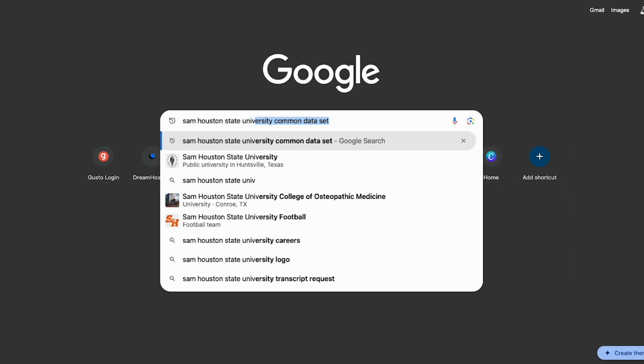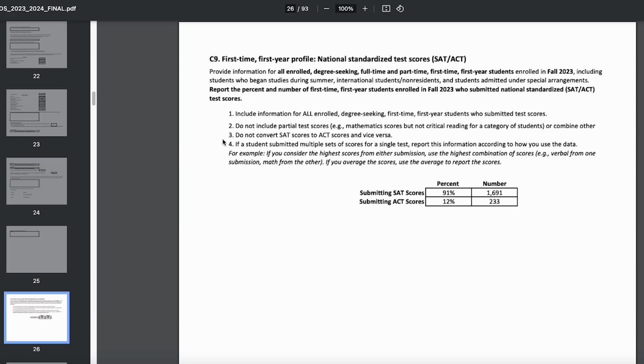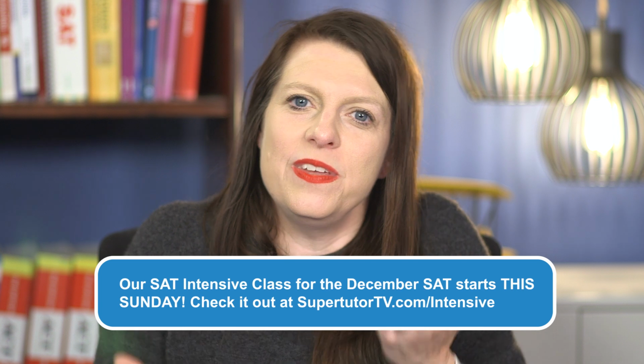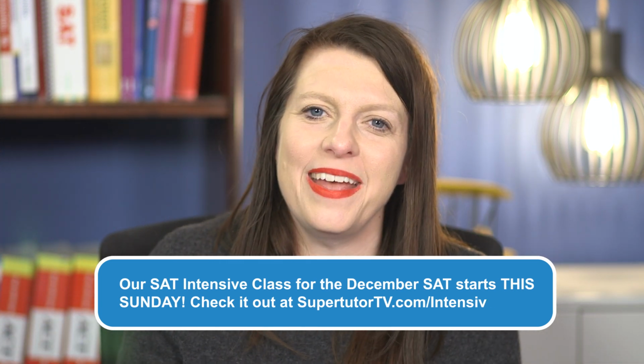How do you find this data yourself if your school isn't on my list? One, you get on Google. You Google common data set and the name of the college. Two, you scroll through that common data set and you find section C9. Three, you look for the percentile of enrolled students who submitted SAT scores, the percentile of enrolled students who submitted ACT scores, and you add those percentiles together. Four, you analyze, is this number above or below about 48% or so? And then you can come to the conclusion whether this is a place I really should be emphasizing test scores or whether I can stop studying for my SAT.